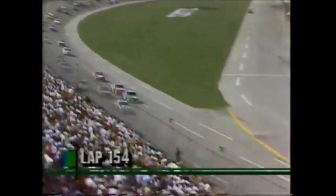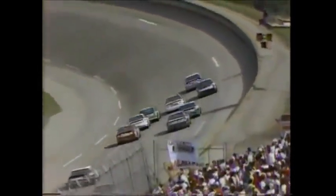And now the green flag comes out on lap number 154. As we resume competition, and Neil Bonnett is leading the Winston 500. Bill Elliott was riding along second in the Coors Millen Ford Thunderbird. Didn't get a good jump. And look at Morgan Shepherd going for the lead by Neil Bonnett. Shepherd. And he has it.